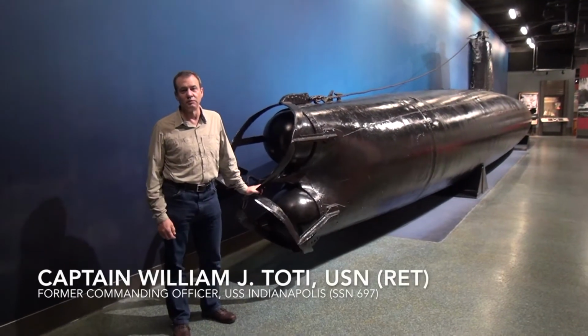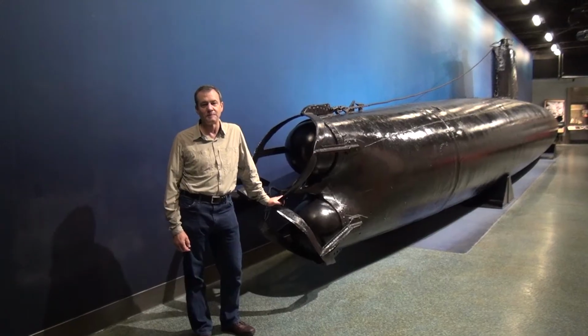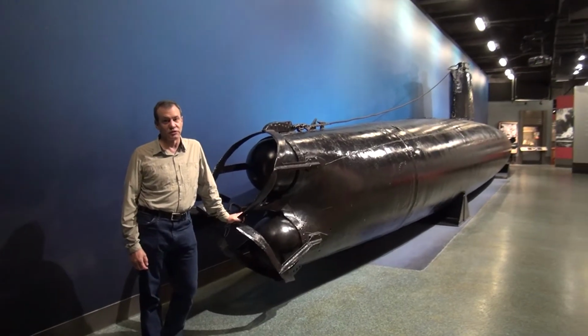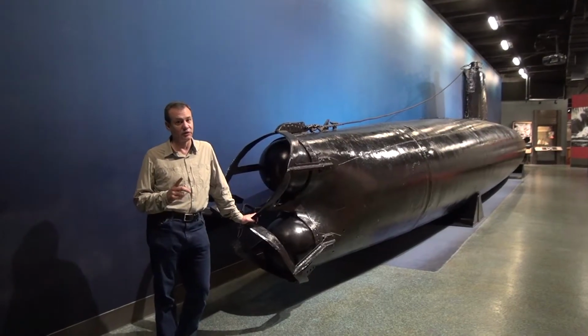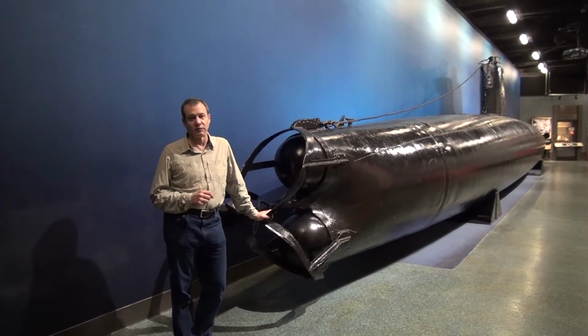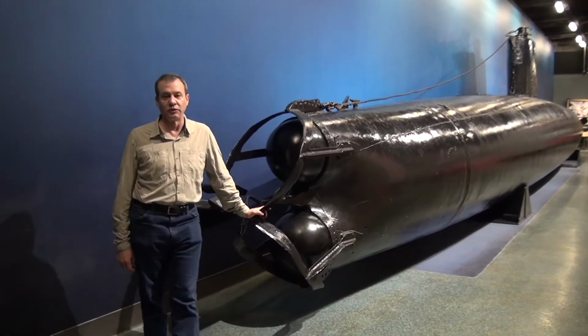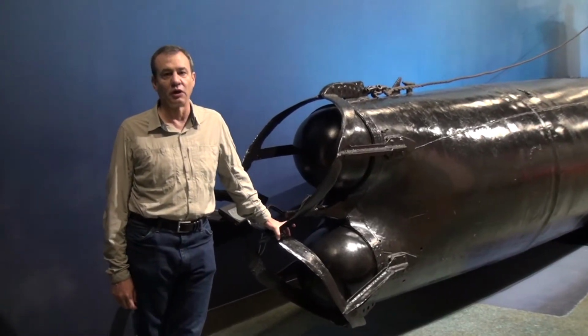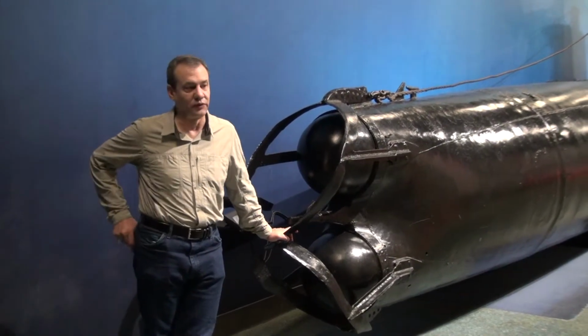So this is the Midget submarine that was launched by I-24. I-24 was one of the submarines off of Pearl Harbor, but I-24 is notable for a couple of reasons. First of all, their Midget submarine survived. It grounded at Bellows Beach on Oahu. It was the only one that wasn't sunk during the attack.